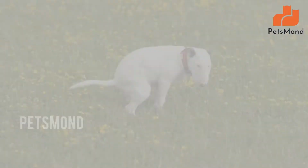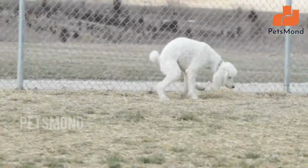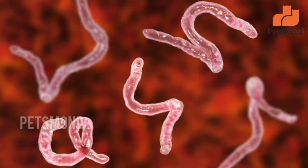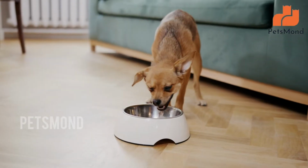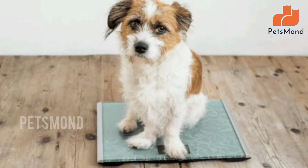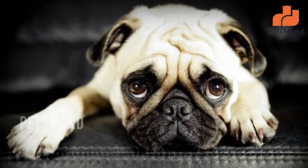Number 3. Your dog has diarrhea or loose stools. If your dog has diarrhea, it may be a sign that he has worms. Worms are parasites that live in the intestines and feed off the dog's food. They can cause a number of problems including weight loss, malnutrition, and anemia. In severe cases, worms can even be fatal.